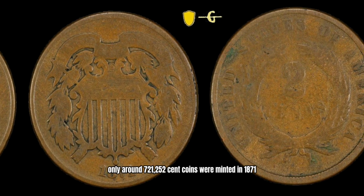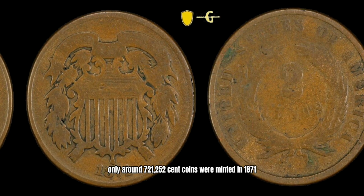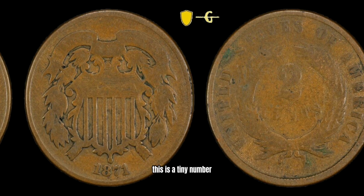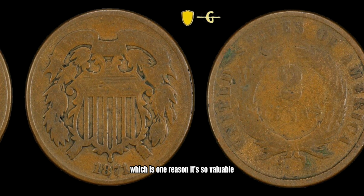In fact, only around 721,250 2-cent coins were minted in 1871, making it one of the rarest years in this series. This is a tiny number compared to other coins of the time, which is one reason it's so valuable.